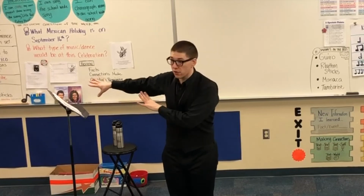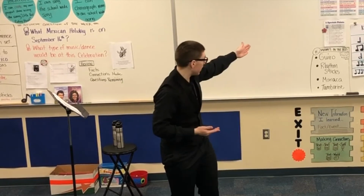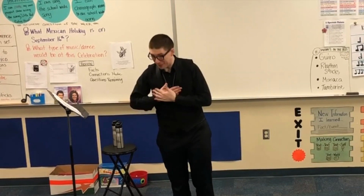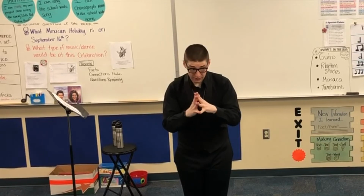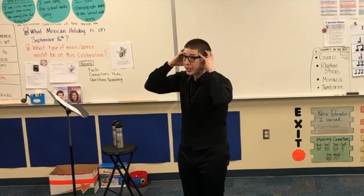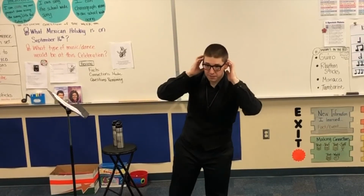You can replicate all of this with numbers, with fixed do, with letter names, with any other system, but I'm going to use that because A, there's a nice little chart on the wall, which is wonderful, and B, I am a Kodaly educator, so that's what I do. First, we're going to build up that listening vocabulary. We're going to get some patterns in your head so that we can do something with those patterns later. All right, close your eyes. Your only job is to listen.